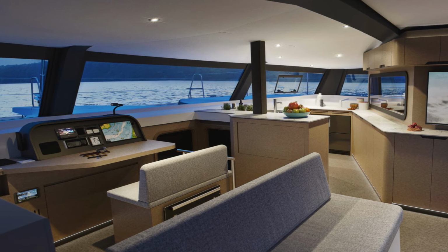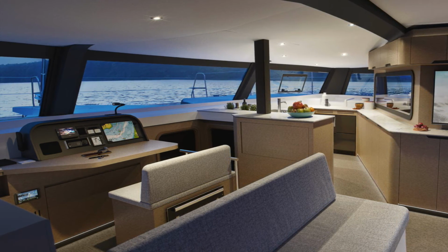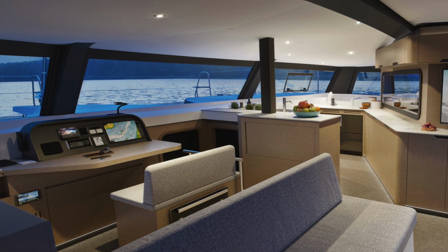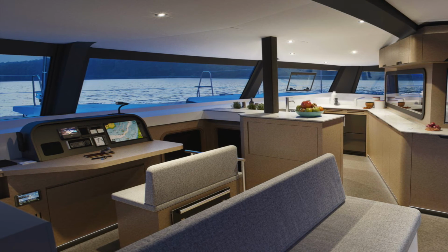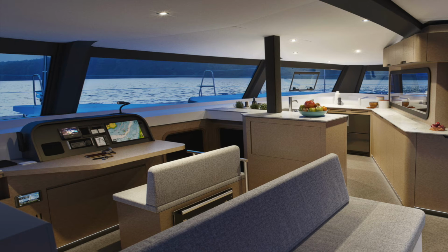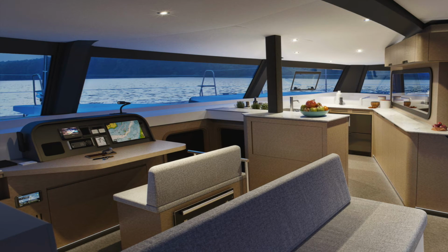You can see here as well, they enlarged the settee in the living room area. They brought it more forward, and they've created a really comfortable space for your forward-facing nav that could actually be used as a desk and is actually a practical watch. So, I think they've done a great job.